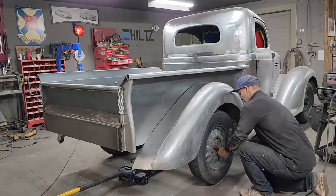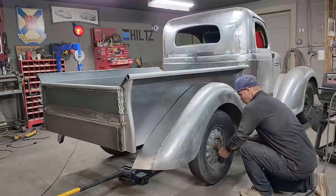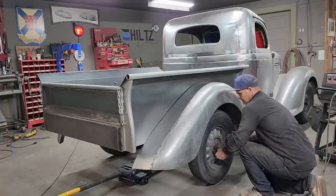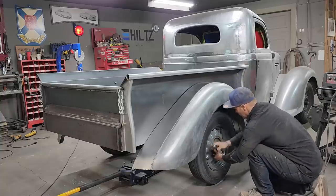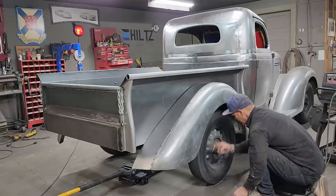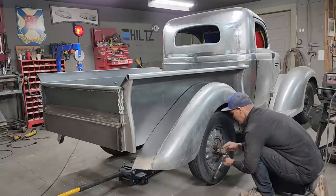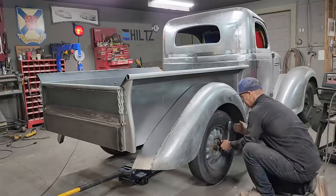This truck has studs for holding the wheels on, and one side is a left-handed thread, and one side is a right-handed thread. Not that they're a bad thing. It's just you have to remember, because you can end up ruining things, and I have before. I'm just going to get this off. Then we can get this butt welded on, and it'll be a good start for me to weld it on and continue it.